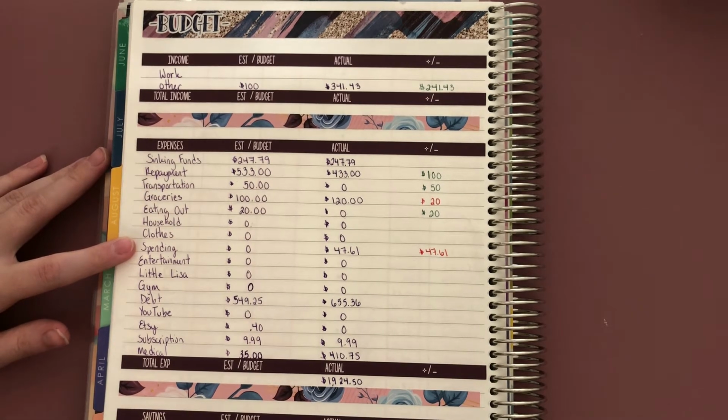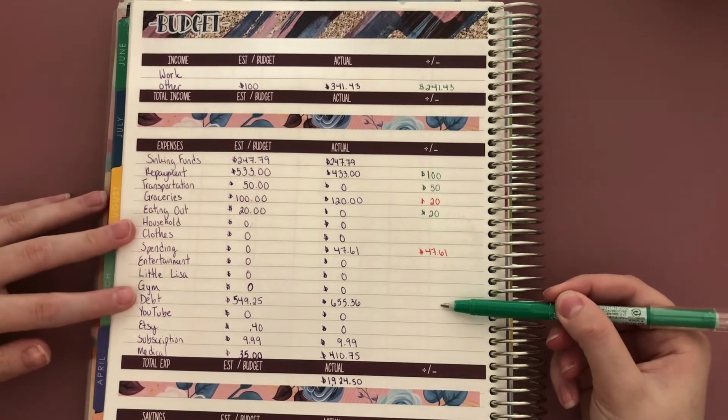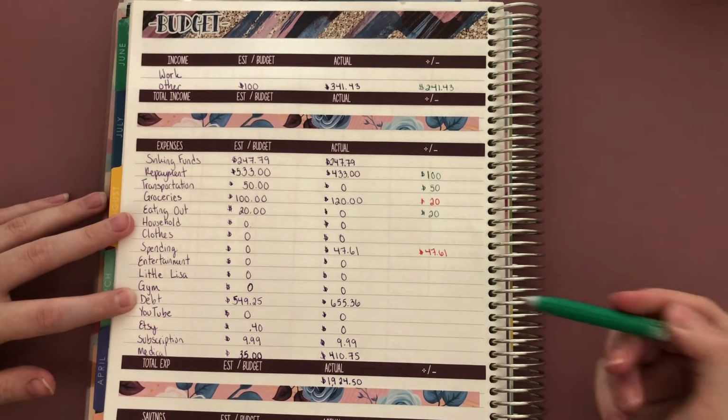I tried out a new planner, and I got some books off of my Barnes & Noble Nook app. So it's not too bad, but still. Okay, so the next category that I spent was in debt, and I ended up putting more.